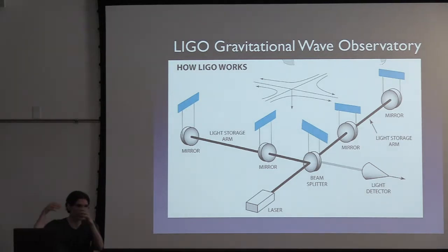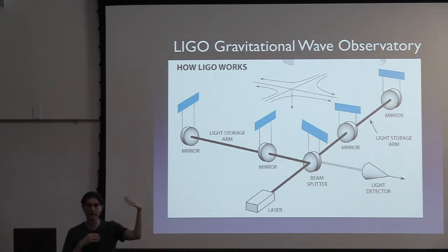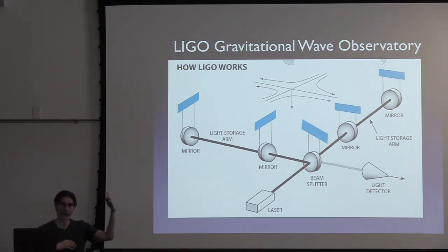It's actually 3 stars orbiting around each other in the Centauri system, and that's about 4.5 light years away. And the accuracy of distance measurements by LIGO is equivalent to measuring the distance to the Centauri system, 4.5 light years, to an accuracy that's the width of a human hair. So it's absolutely mind-boggling that they're able to do this, especially to a theorist.